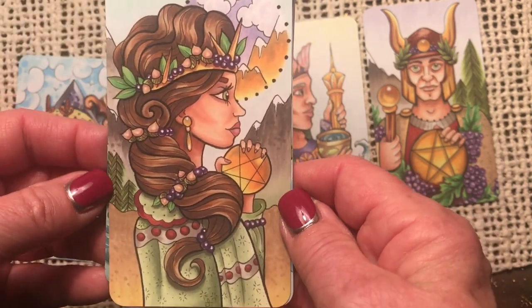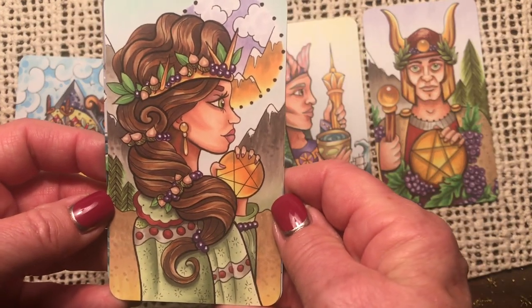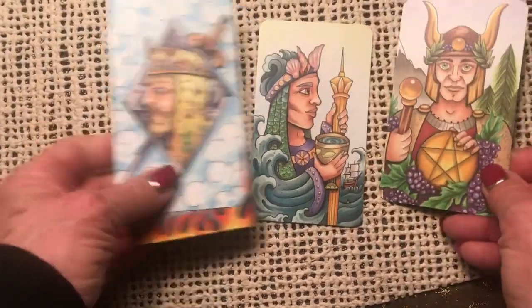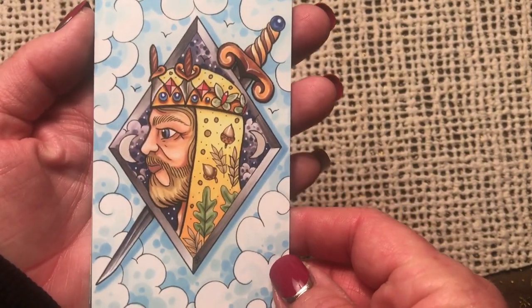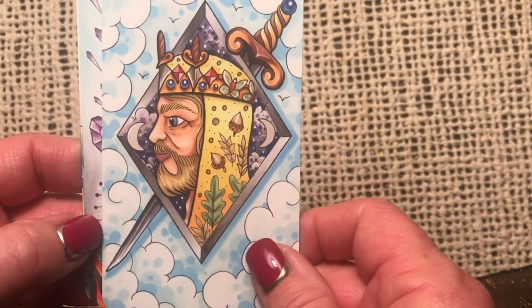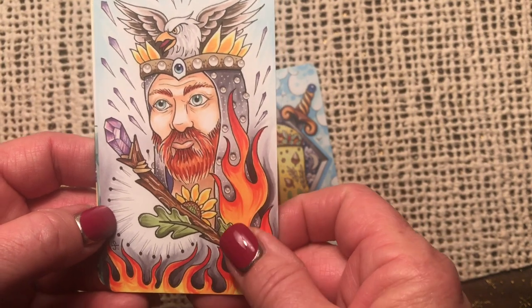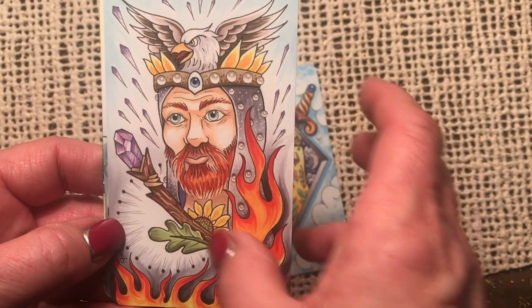Oh, wow, look at the Queen of Pentacles. She's really beautiful. Love, love, love. Okay, I'm going to get these last four cards here for you. The Kings. King of Swords. I love the acorns and oaks that are incorporated into so many of these cards. That's really pretty. And the King of Wands. We've got the fire, so you know it's a wand, plus the wand here with the crystal.